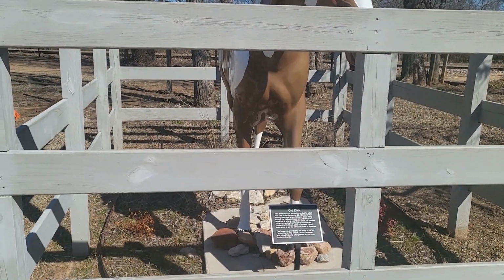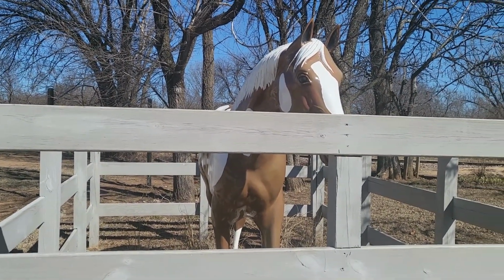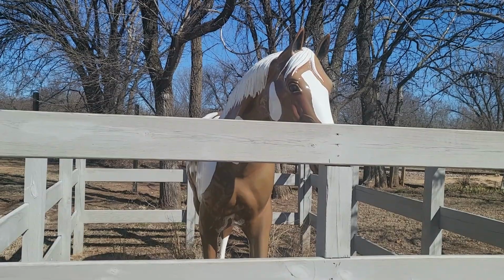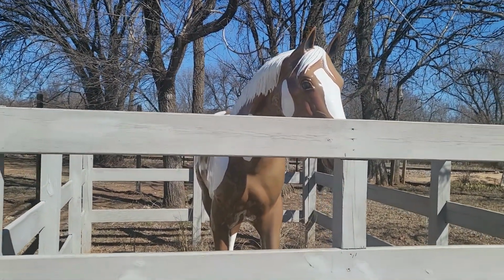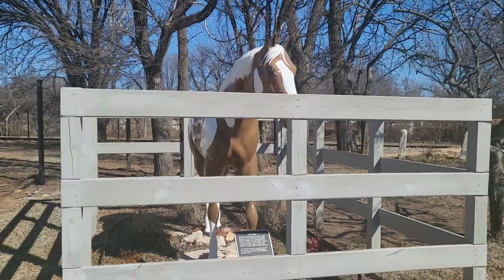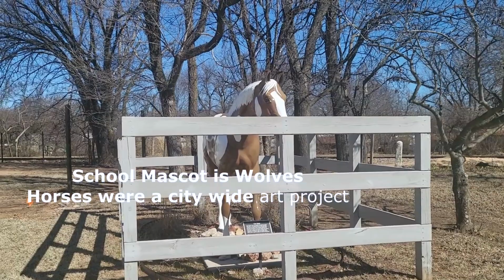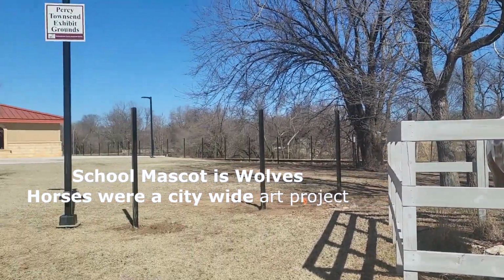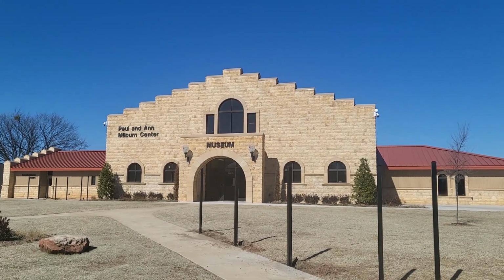We've seen several horses as we've gone around coming into town. Don't know if each one represents somebody's horse, or if it's a mascot of the local high school. We'll have to look that up. And then also here next to all this is a Paul and Ann Milburn Center Museum.